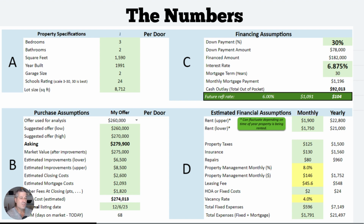So based on those numbers and today's interest rate, we believe that an offer of 260 will make it more cash flow friendly and give some equity. I look at this deal, and you'll see the cash flow in a moment, as not going to be a cash cow, but if we can get it for 260, and I don't know if we can, I'm just suggesting it is what makes sense to us, this house could work if we can get it for 260.